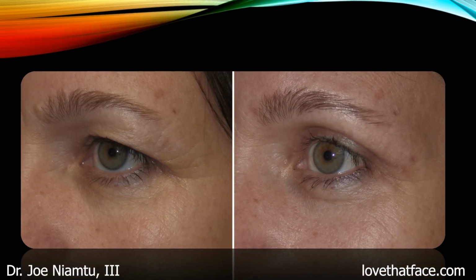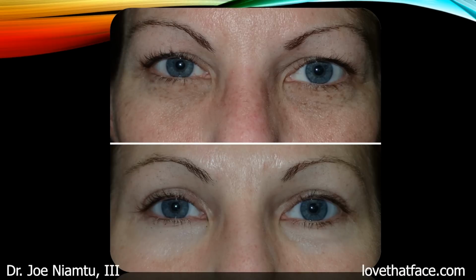Same thing over here. Here's another patient, and again, this is a small change, right? This patient, her skin was touching her lashes, and after surgery, you can see that she has a nice crisp shelf. Look at the pigmentation and the sun damage and wrinkles that she had, and you can see after lasering the lower lid, the patient does not have that.